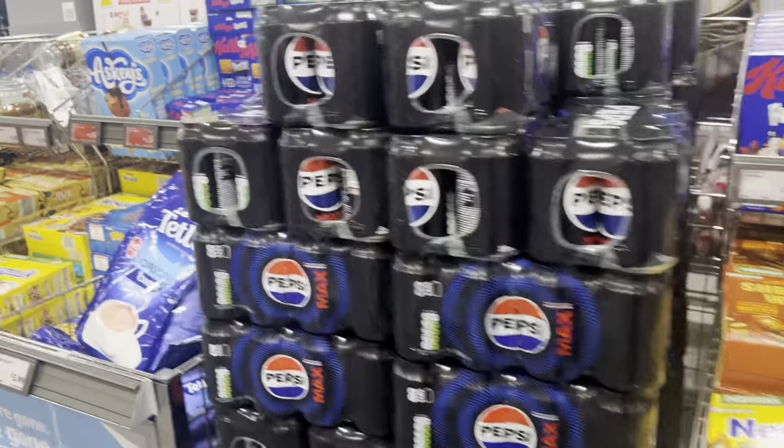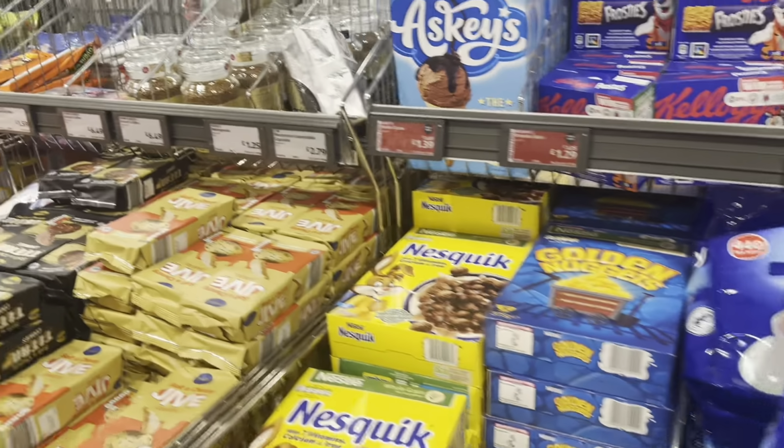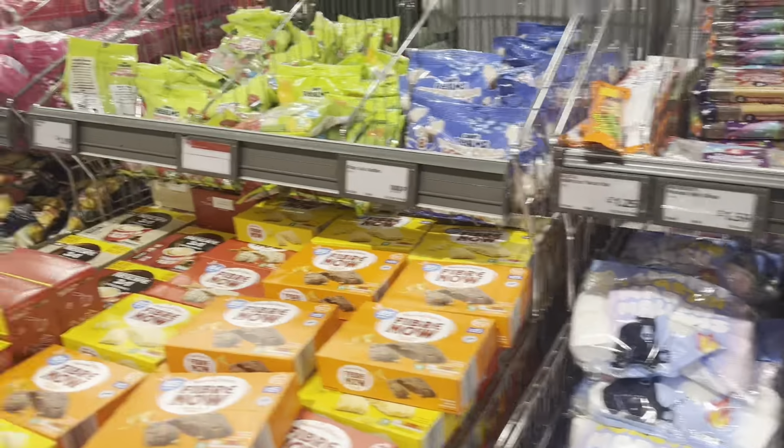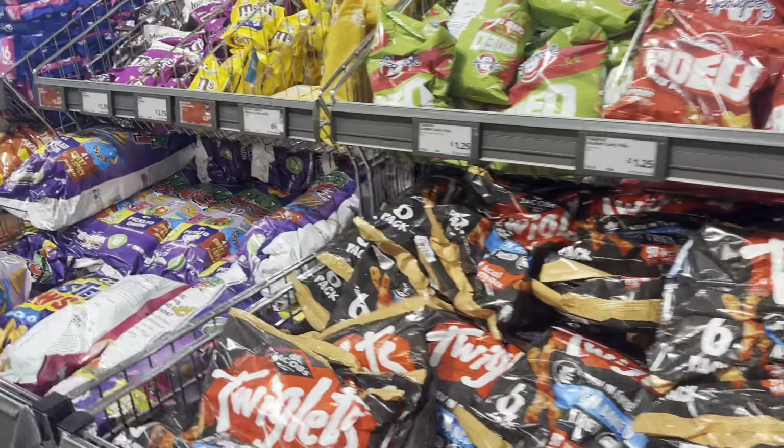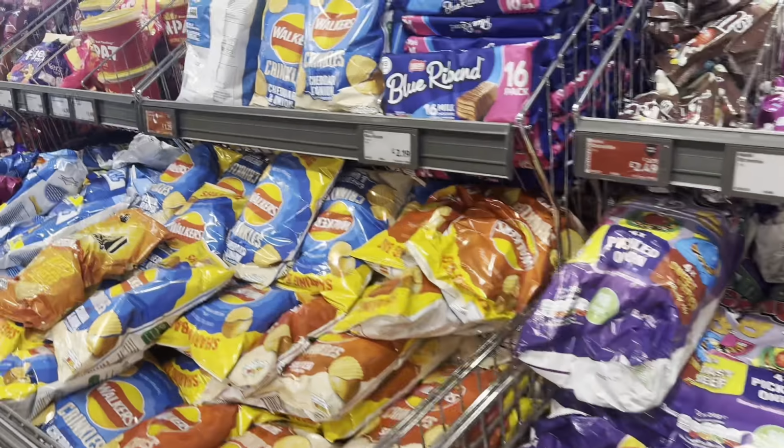I guess this is what they call the middle aisle, right? Yeah, it just looks a mess, doesn't it? It just looks a bloody mess.